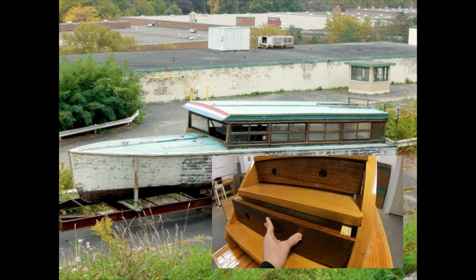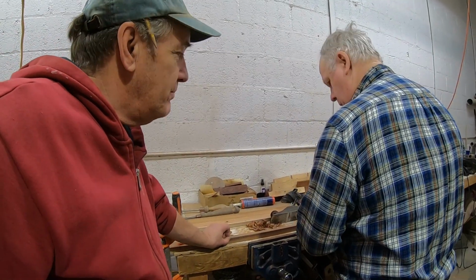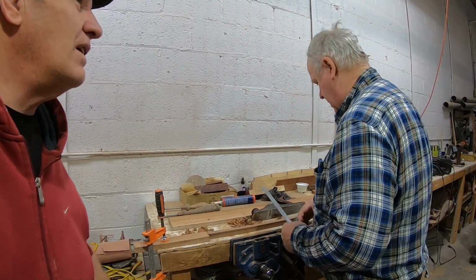Let's take a look at the project and some of the people who are moving it along. Also, you might be able to get pretty close to the line with the bandsaw, at least down here with the boat. Yeah, I was thinking that's quite a bit to peel off. It is. It'll save you a lot of time.